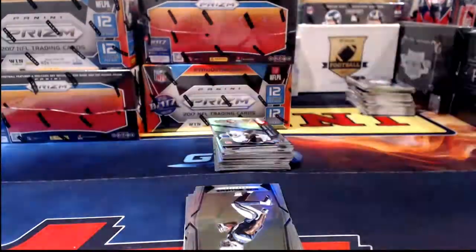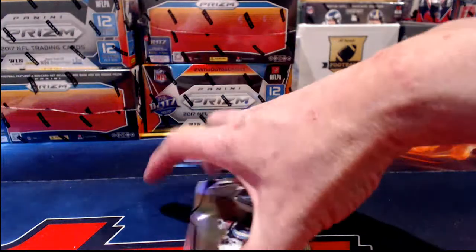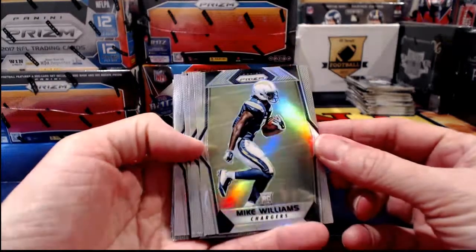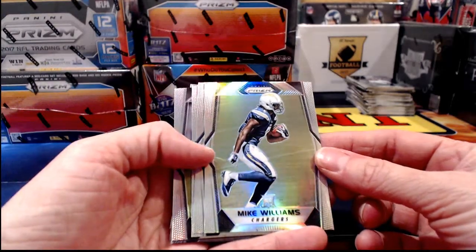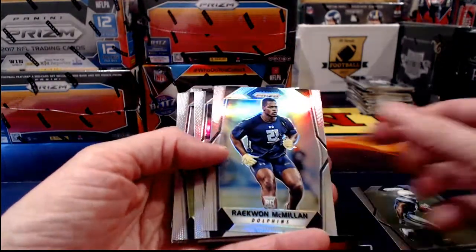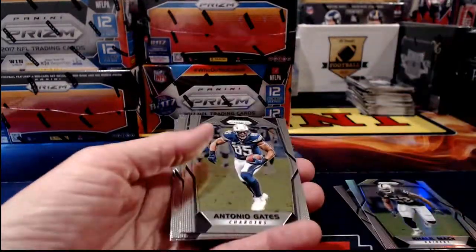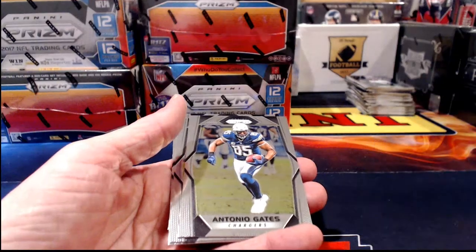You know what I mean? They weren't terrible, but they just weren't overwhelmingly good. So I looked at Illusions and thought, we're probably going to end up in the same boat that we were with this other stuff. Mike Williams, Raekwon McMillan, Duke Johnson, Khalil Mack. So I did not order any.